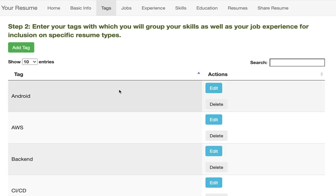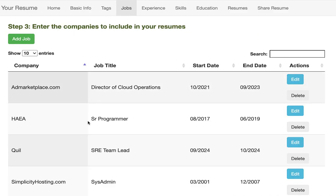and then you add tags. And you have to come back to step 2. You're not going to have it perfect the first time. You have to look at your current experience and think about the jobs that you're applying for. If you're like me, you need a few different resumes. Try to think about which tags you need. So try to fill this in and then go over to jobs. And obviously, this is self-explanatory.